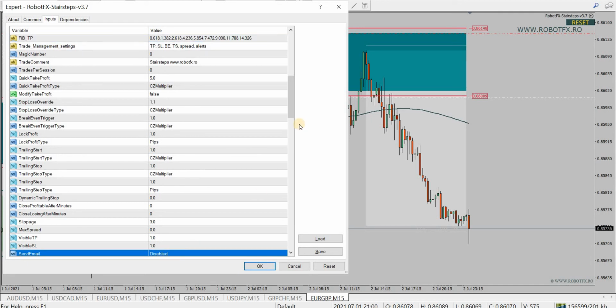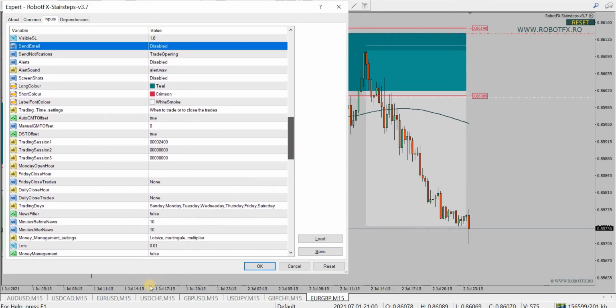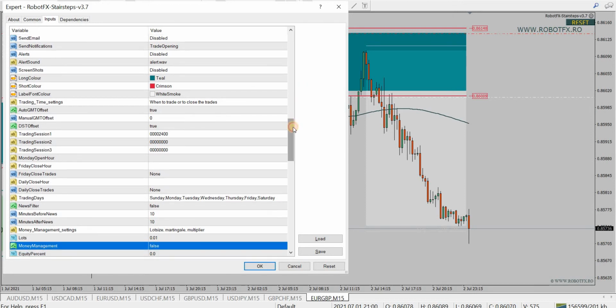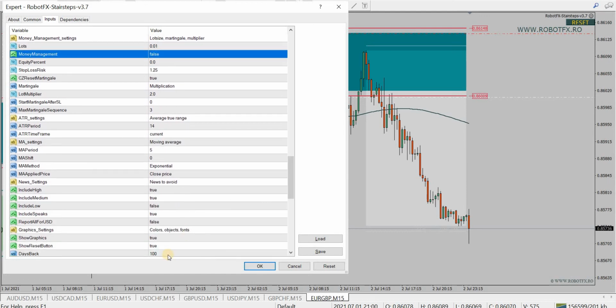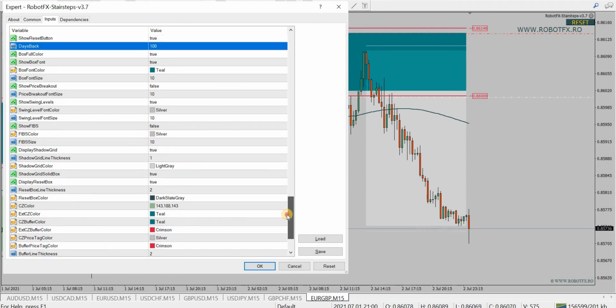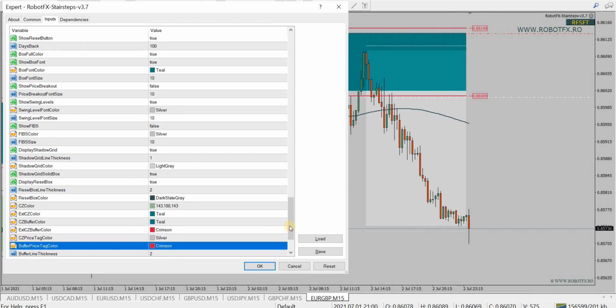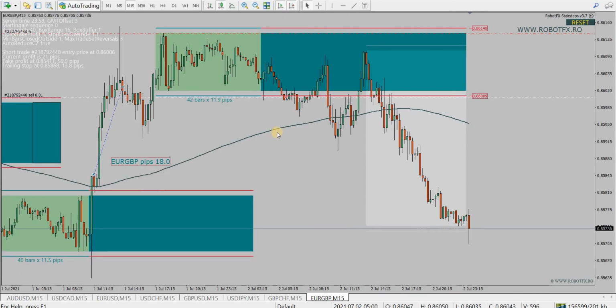All right. Some of these settings I never change because I don't use them, like the Fibonacci, for example. I don't believe in Fibonacci. The expert advisor has it though. And this is it. Okay, and this is for now.